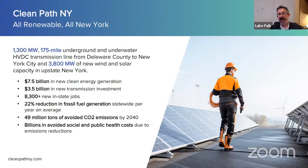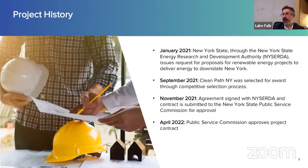So when you supplant the fossil fuel fired energy with renewable energy, you wind up avoiding 49 million tons of carbon emissions by 2040, at which point the state believes that the electric system will be fully decarbonized. And when you do that, you avoid emissions that plague frontline communities that host fossil fuel fired generation today. By avoiding those emissions, those community members experience better health outcomes. And so you basically deliver billions of dollars in avoided social and public health expenses over the life of the project. So that's the top line summary of what we're trying to do.